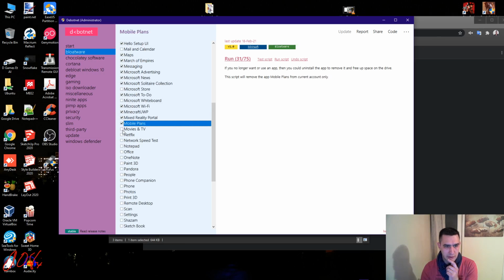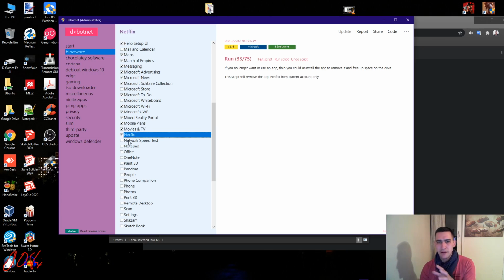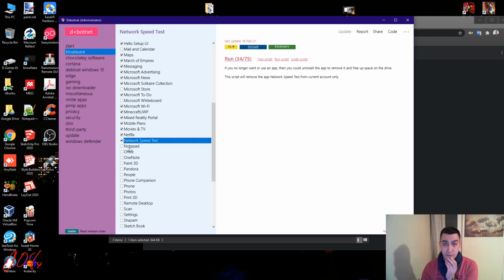Movies and TV. You can safely get rid of that. Netflix, again, you'll still be able to go to Netflix on Chrome or whatever. This gets rid of the little app thing from the Microsoft Store. Leave Notepad. With Office, if you installed a different version of Office, I would not check this. If it's a brand new installation and you haven't bought Office, then the one that's on there is a trial, and in that case I would check these and get rid of them.